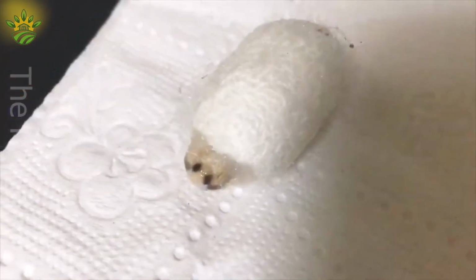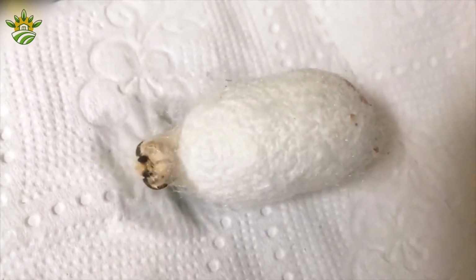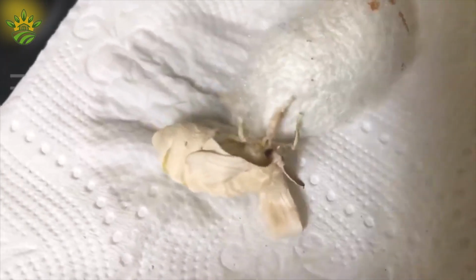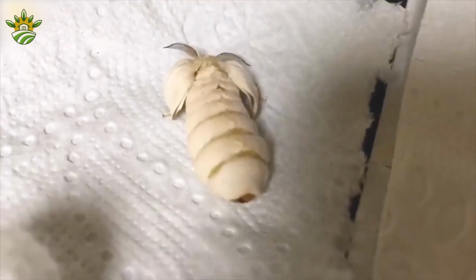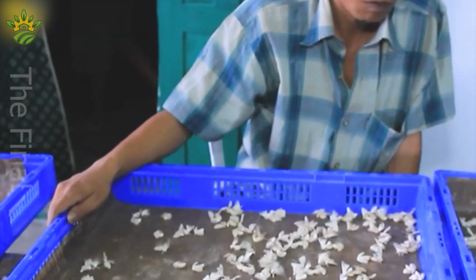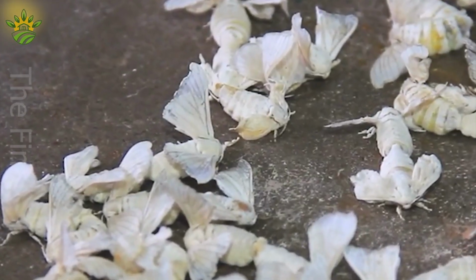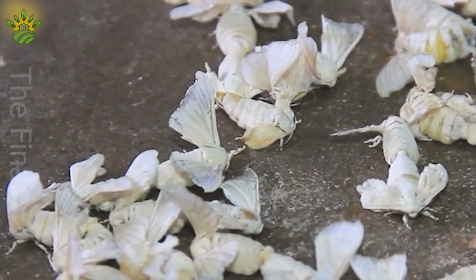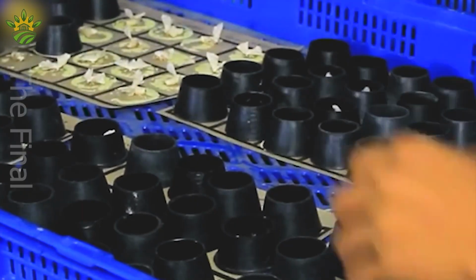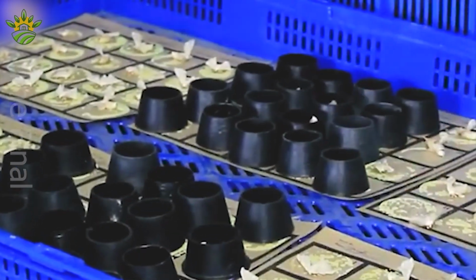To produce silkworms, it takes about 10 to 14 days for the moth to break out of its cocoon. Once the moth emerges, farmers collect the caterpillars and place the male and female moths in an environment with a temperature between 77 and 86 degrees Fahrenheit to mate. After fertilization, the female moth is moved to a different area to lay eggs immediately.